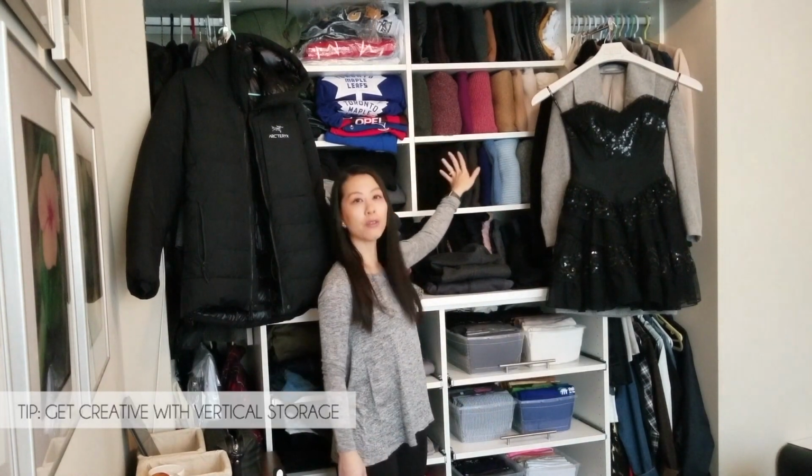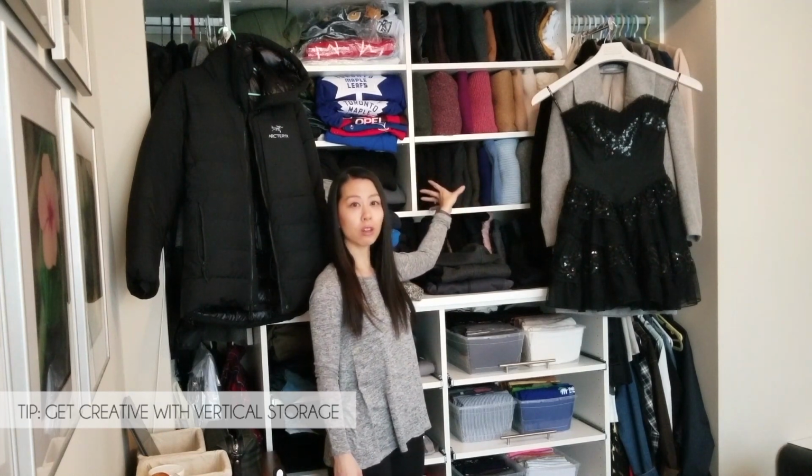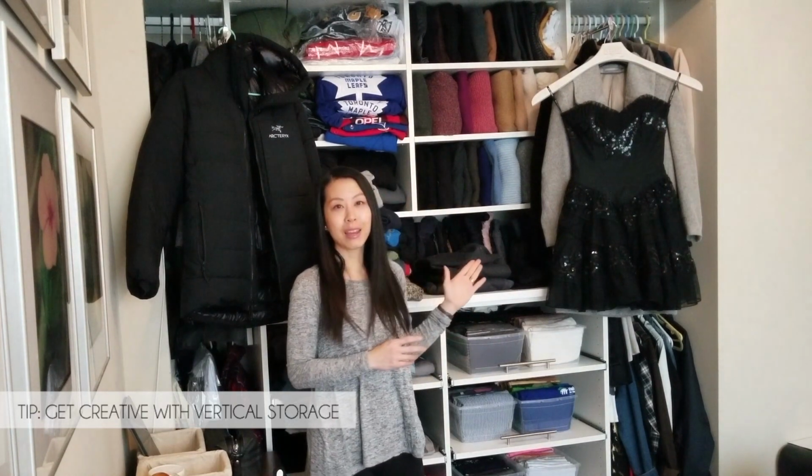At first, I didn't think I could do vertical storage because I have all open shelves, and these shelves actually pull out. But I decided to try folding some of my things vertically on these shelves because they're a little bit smaller and more manageable, and it worked out so well. I am in love with the way it looks.